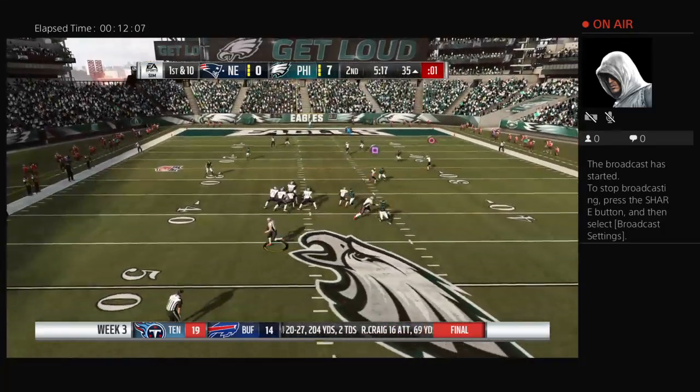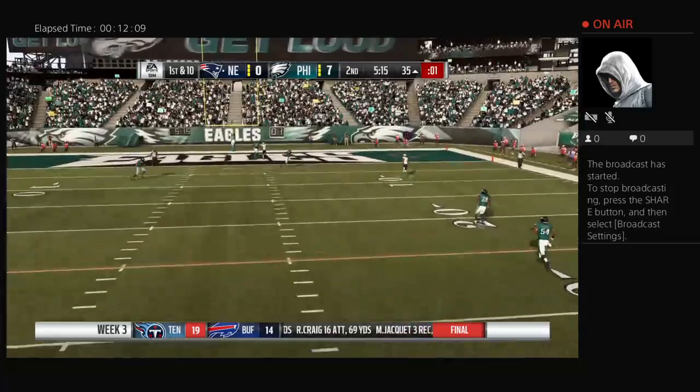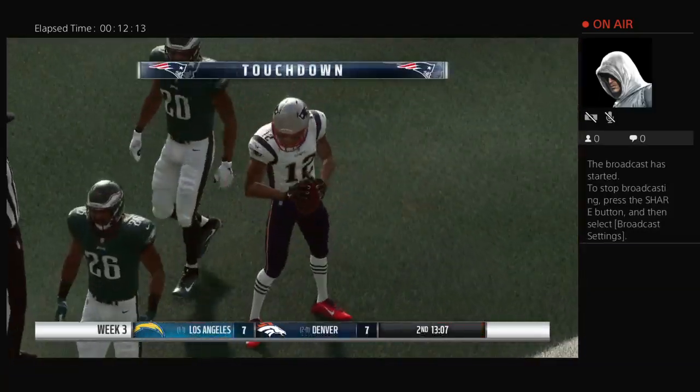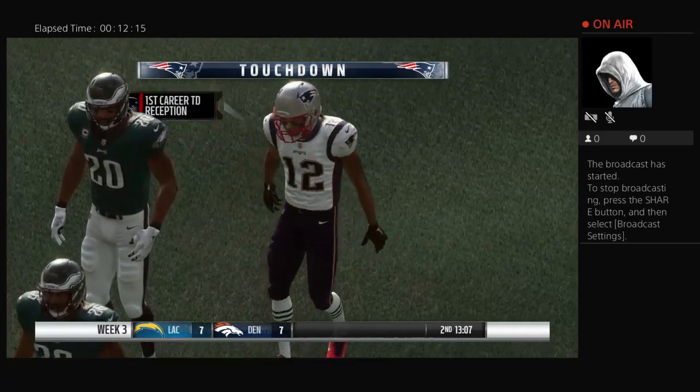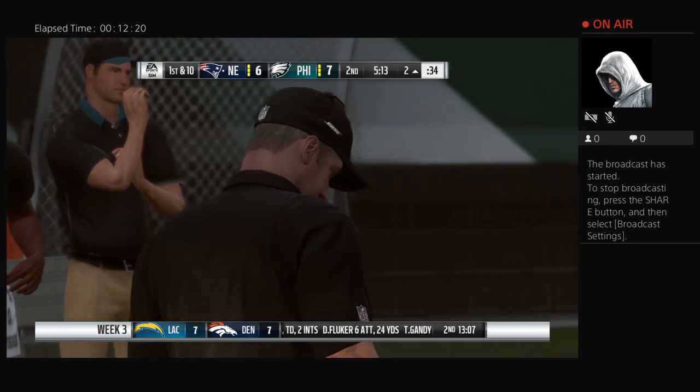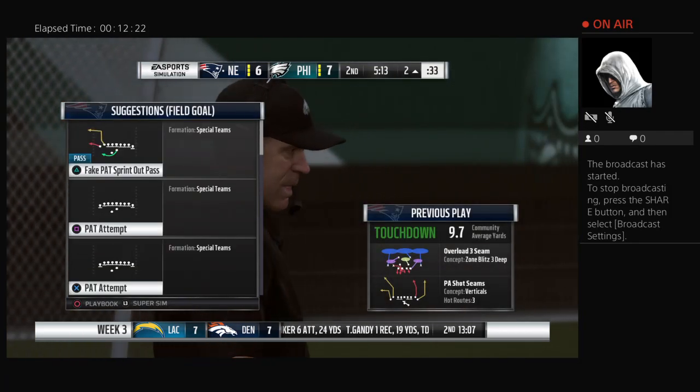Now on 1st down, he'll drop to throw it. Steps away to his left. And that's going to be caught for a Patriot touchdown. As his guys are in for 6. And the Patriots are within an extra point of tying this one up.